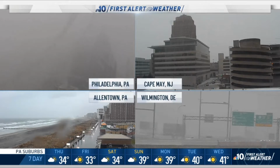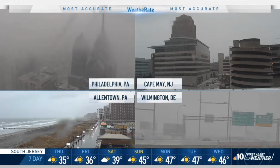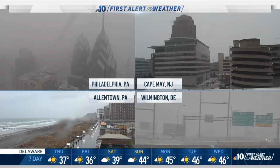This becomes pretty complicated. Now take a look at your NBC10 app for your zip code, your neighborhood. You get the live radar, you can get your latest forecast, and we'll be back with another update in 1 hour.